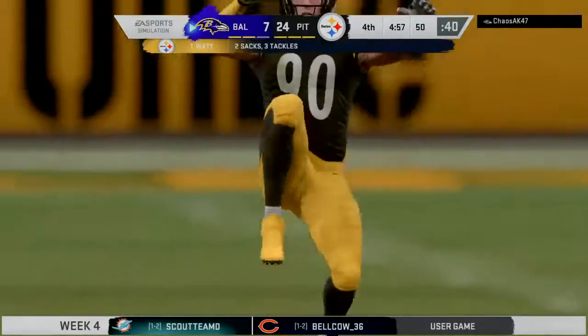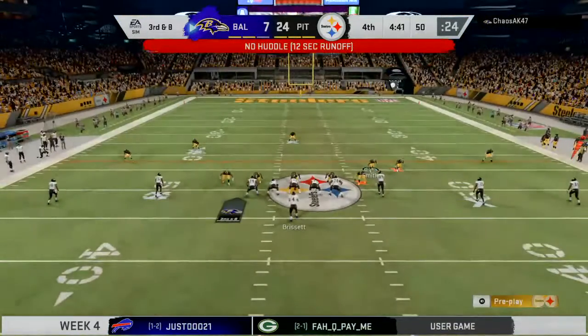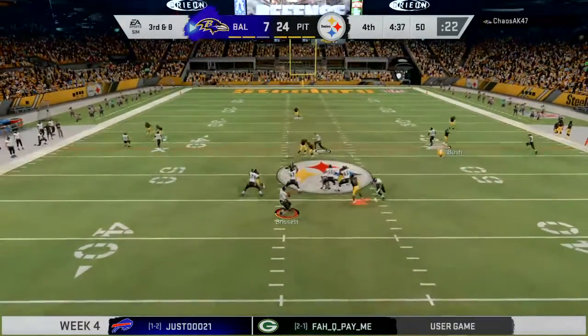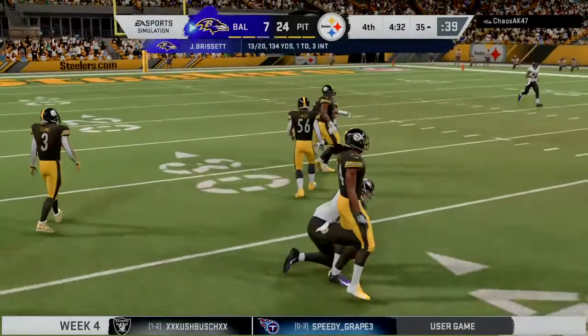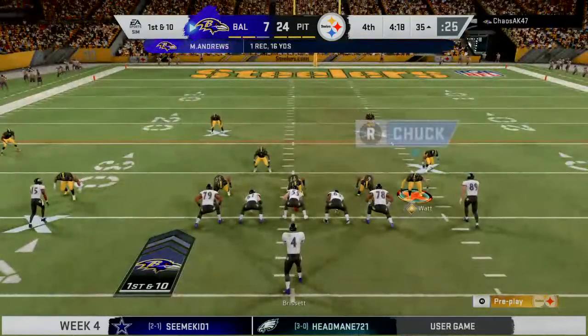Nowhere to escape, and he goes down. T.J. Watt, his second sack of the night. From the midfield strike, they'll look to throw. That's caught by the former Sooner, Mark Andrews, and he's got this down to the 35. 16 yards on that one, a Raven first.